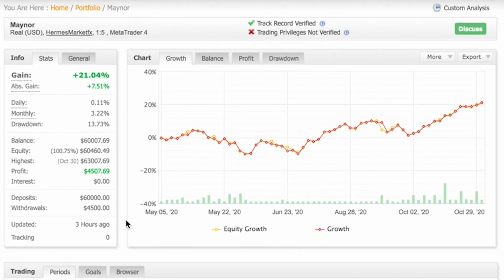Okay, let's have a look at the statistics. This is, of course, a general review and the data will reflect what happened on his account over the overall period that he traded with us. So we can see an average daily return of 0.11%, a monthly return of 3.22%. We're going to have a look also at his monthly gain to have an idea of how things changed over time, and a drawdown of 13.73%. This is, of course, a floating drawdown, not the absolute one.